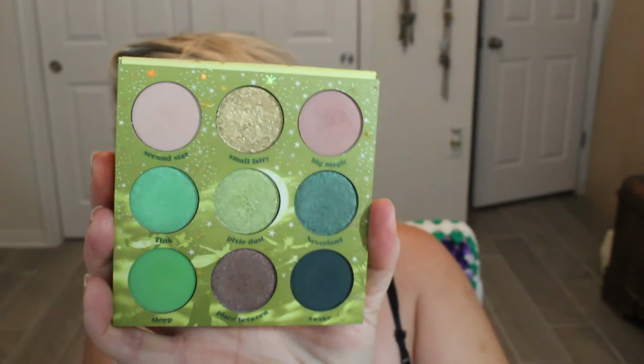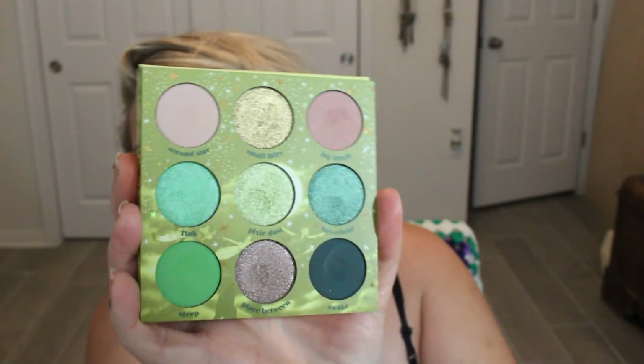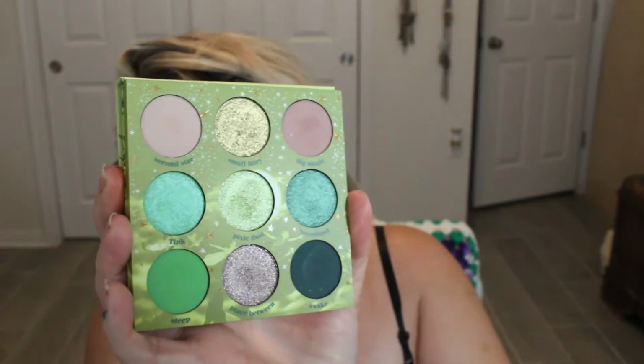You guys, this palette is stunning. Stunning. If you love Tinkerbell, if you love ColourPop, if you need some color in your life in general, this is beautiful. Look at this. Wow. I can't stop staring at it. So it goes deep, it goes bright, it goes light, it's got shimmers, it's got mattes, there's no pressed glitter in here. And then you also have some mauvey tones like this, way unexpected. Like that's this tone here.